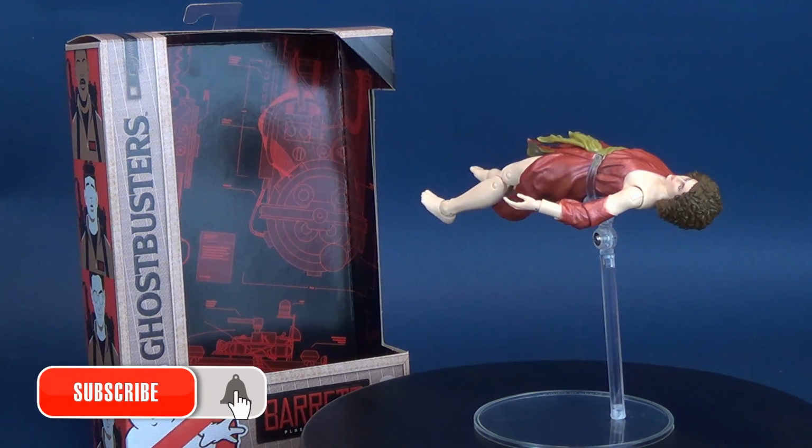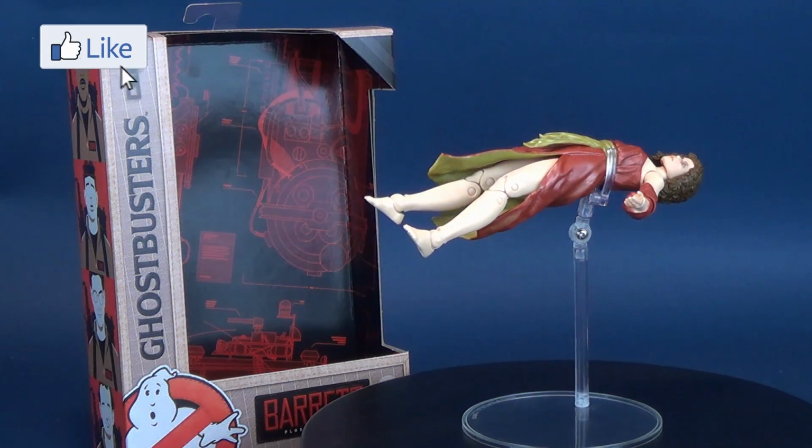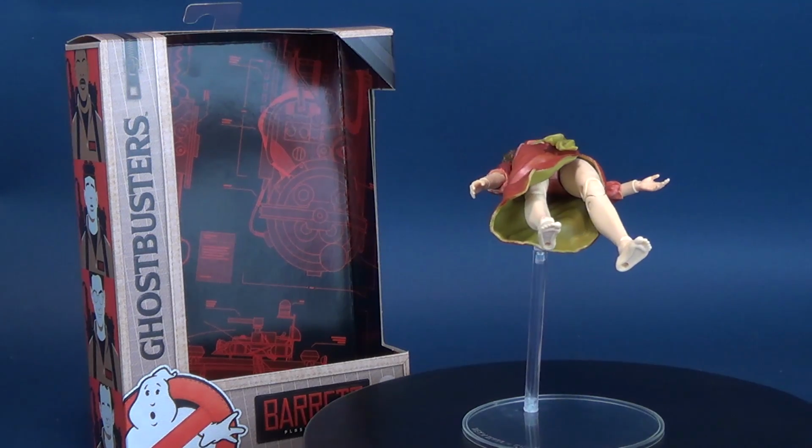And certainly stay tuned, because we're going to have the look of Gozer. Gozer is going to be coming up in the next review. And of course, there's going to be a whole bunch of other stuff coming your way as well.